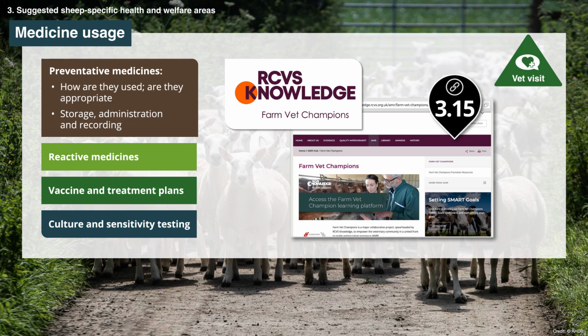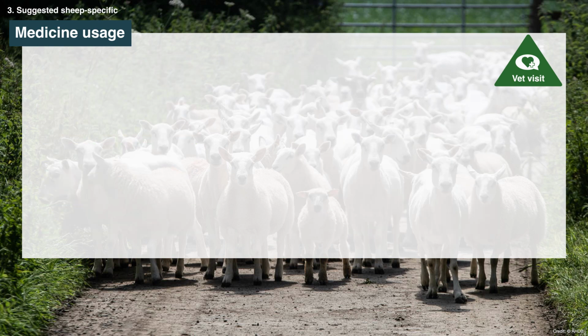The review also presents an opportunity to review other areas of medicine use on farm. Farms under an insurance scheme should already have vaccine plans, medicine use advice and storage records on their health plans. For others, some advice or training in these areas may be useful. In addition, the review could provide an opportunity to promote culture and sensitivity testing or look at areas where there is relatively higher antibiotic use.